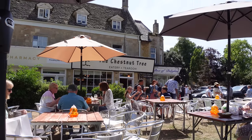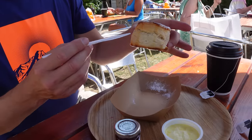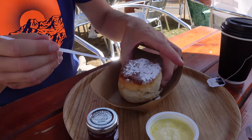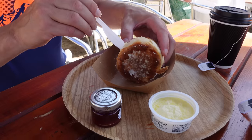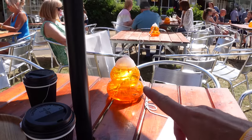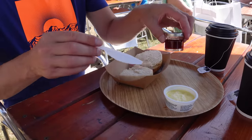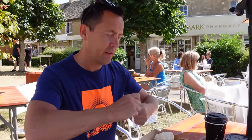Right, we've got a table at the Chestnut Tree. We're starting with an afternoon tea scone. Don't you think it looks like one of those Japanese pancakes? You know, they're like spongy, fluffy pancakes. So they don't have any currant scones here. So it's a plain scone with butter and some jam and some tea. And he has got a wasp problem as well. There's wasps everywhere, but thankfully they're contained in these little catches. Time of year, though, isn't it? Jam or cream first? Which part of the country are we in? Jam. It's always jam anyway.